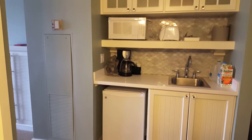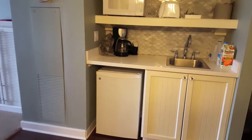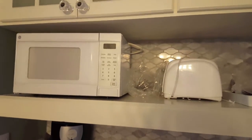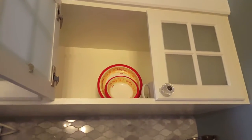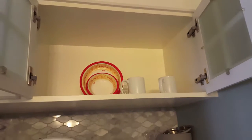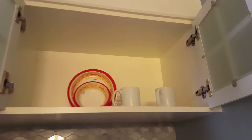And then if you turn to the other side, there's a small kitchen area. So there was a fridge there, a sink, a coffee pot, a toaster, and a microwave. So everything you need just to have a quick breakfast in the room. With the studio, you don't get facilities to be cooking full meals, but there's plenty of things there just for you to prepare quick breakfast, snacks, drinks, things like that. So that was really good, and there's plenty of storage, as you can see there as well.